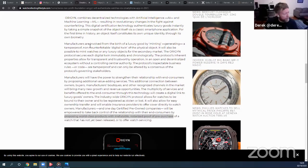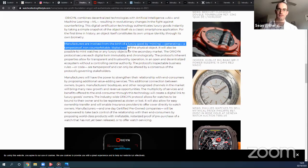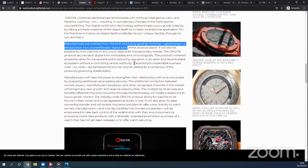Right, but this one's not talking about blockchain. In this one, you could just take a new picture and get a new authentication, and then you don't need to worry about tracking it. I think the idea is that the manufacturer takes a photo of the actual watch that they're shipping.